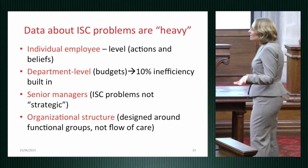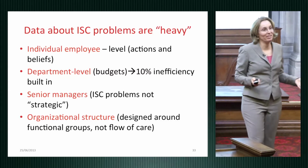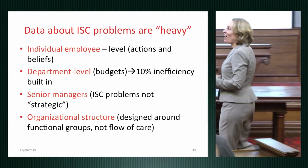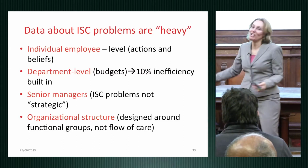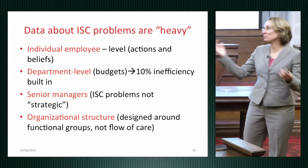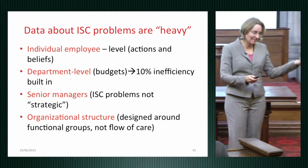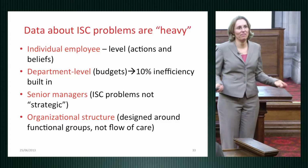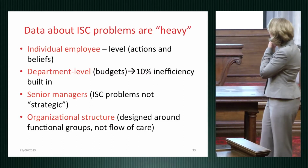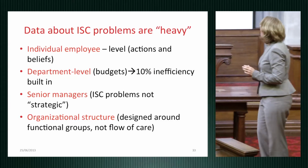I also think these things I'm talking about are not strategic. I don't think anybody could stand up here and say, this is an exciting strategic thing that the CEO of the hospital is going to do. What does the CEO of the hospital want to do? They want to enter new markets, start delivering a new kind of care, collaborate with the community healthcare system. They don't want to worry about internal supply chains and something as trivial and boring as vital sign monitors. And also organizational structure, again designed around functions, not around processes and flows of care.